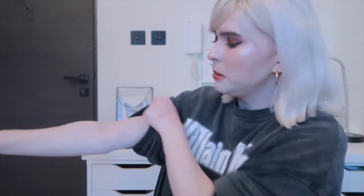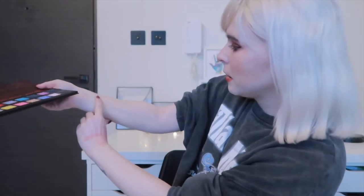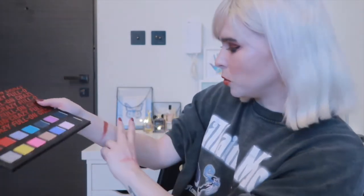Now guys, I'm providing you the swatches, and I don't swatch the repetitive colors. Maybe I do, I don't know. And we are swatching now. I'm using my arm for this. Sorry, it's a very pale arm, and I'm starting with the first shade here. It's called Devil Wears It, going on with my finger. You see that? And I will put it close up too, so those are finger swatches.